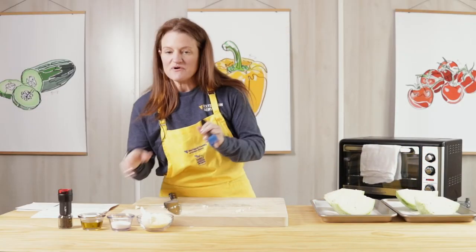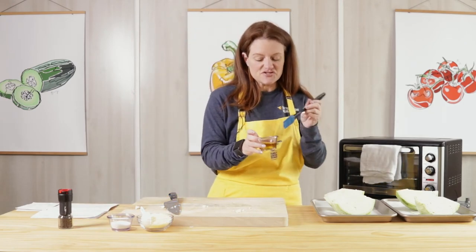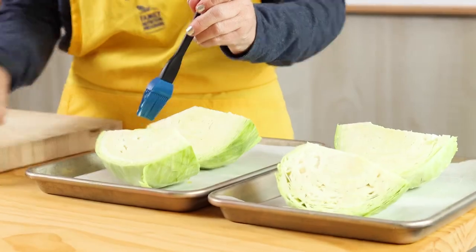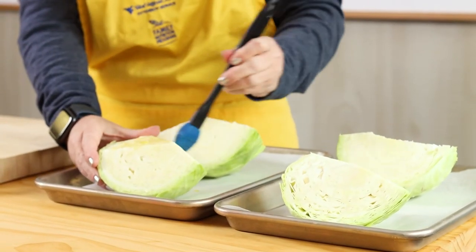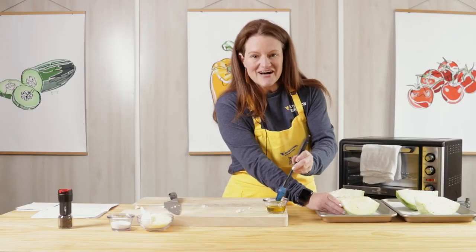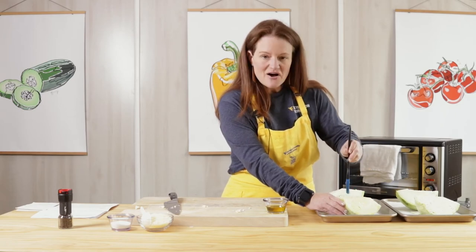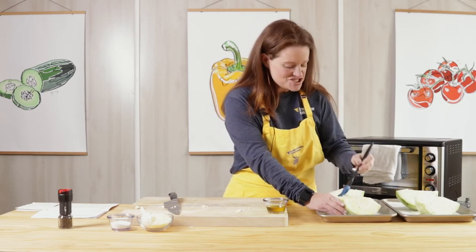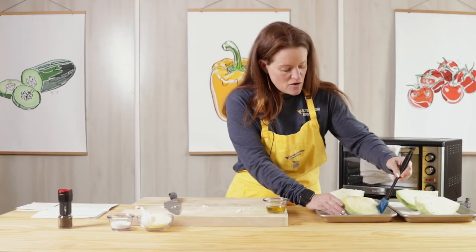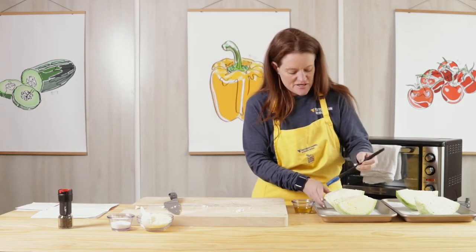and then I'm going to brush about 4 tablespoons of extra virgin olive oil onto the wedges, and you wanna make sure to get down in all the nooks and crannies. This would be a fun job for kids to do. You don't often get to paint in the kitchen. And this is gonna help our salt and pepper stick to the cabbage.